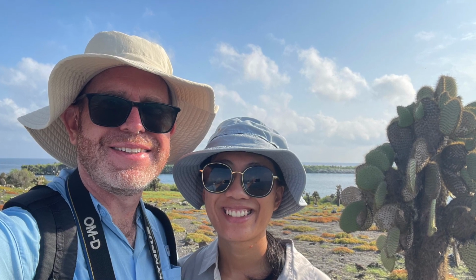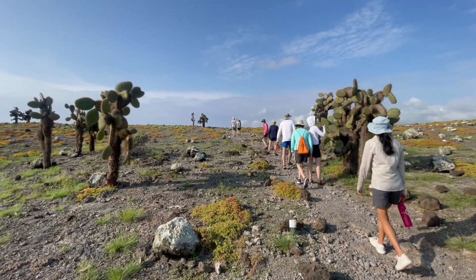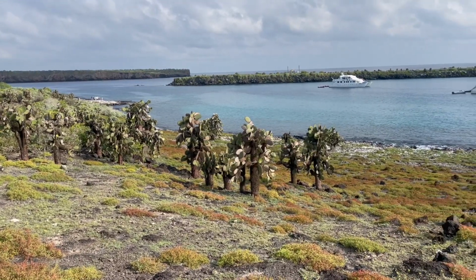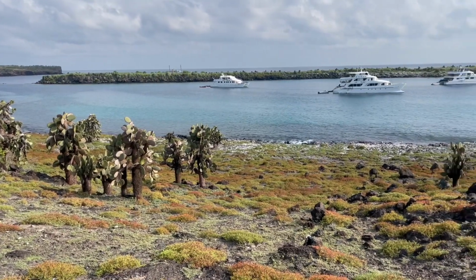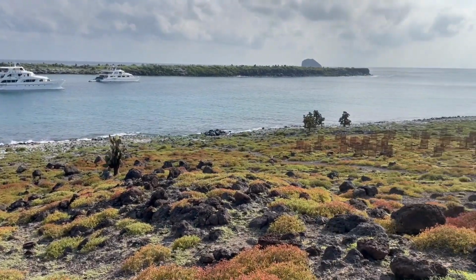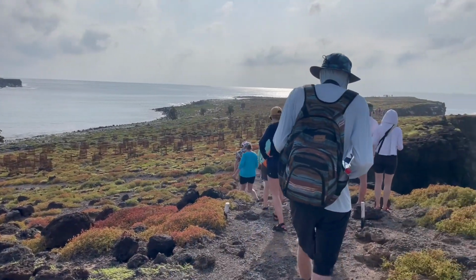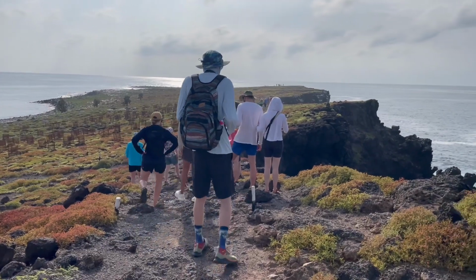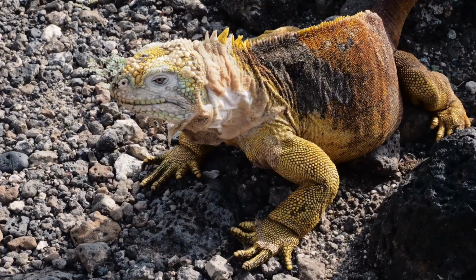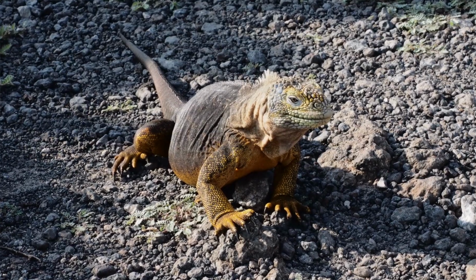It was pretty hot in the morning, even though our visit was from about 7:30 to 9 o'clock. Yeah, it was really warm. Also, there were quite a few groups on the island today, whereas yesterday at Rabida and Chinese Hat, we pretty much had the islands to ourselves. So today we encountered a few more people, but overall it was a really interesting morning, and I really enjoyed seeing and learning about the land iguanas.